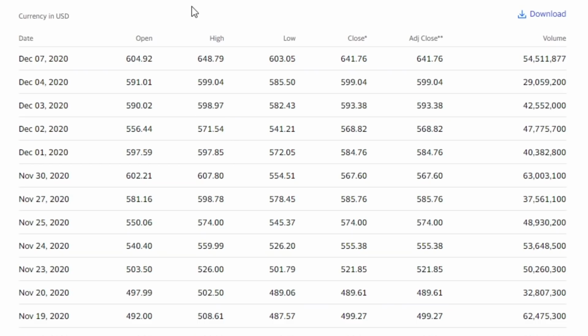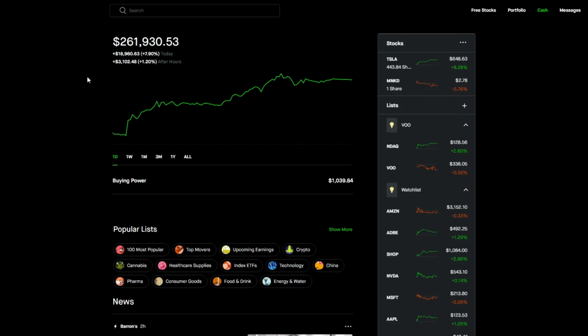So not only did we beat the all-time high share price and the all-time high market close price, but we beat it by a significant amount in both categories compared to the previous beats, which are pretty similar to each other in terms of the share values. Taking a look at the current portfolio value, we are at $261,930.53, and in the normal market hours today, we had a plus 7.90% gain.